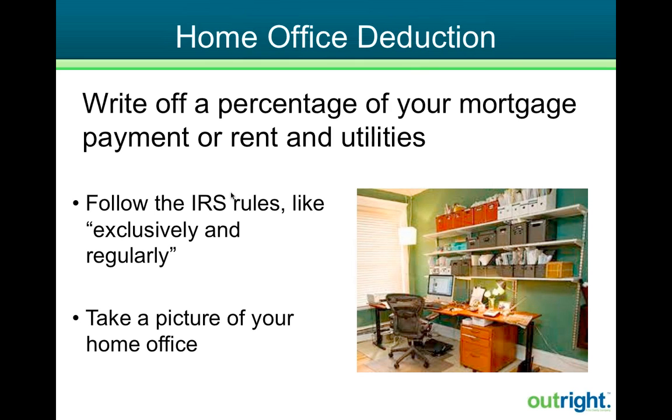So the first one is the home office deduction. And I'm guessing a lot of you have heard that the home office deduction is a big audit flag, but that's actually not true. It used to be true. So in the 1990s, if you had a home office, the government and the IRS would come after you for sure and do an audit. Nowadays, with so many people having home offices, the IRS has actually stated that this is not an audit flag.